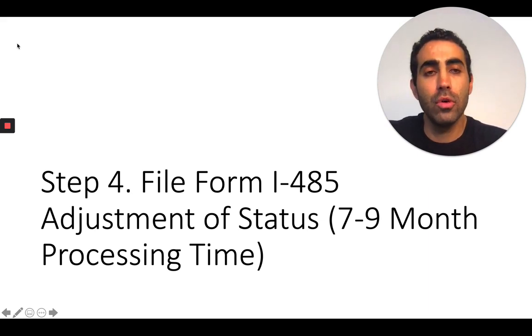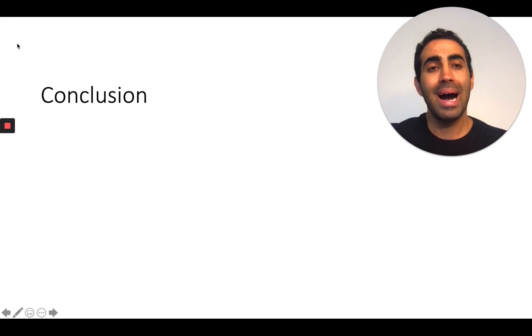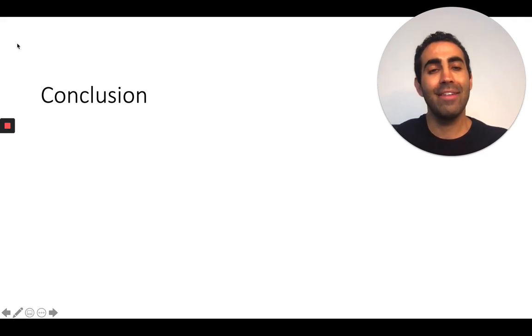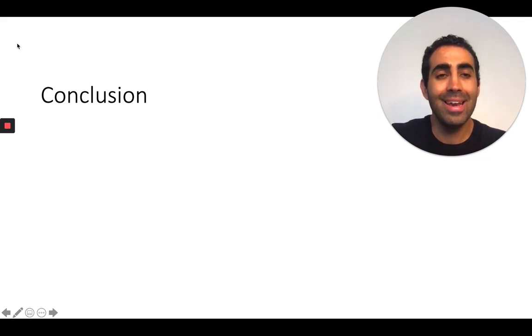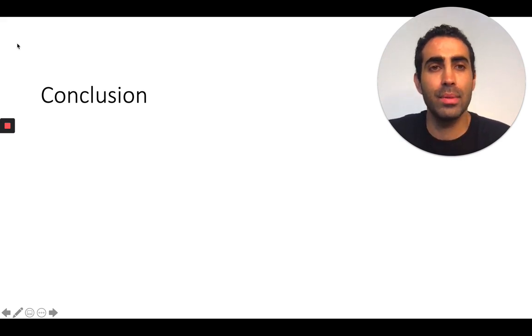So just as a quick overview and a recap, we have the form I-129F. That's the first form that gets filed, and that takes about 5 to 7 months to process. After the form I-129F, you have the DS-160, which takes another roughly 3 to 5 months. Then the foreign fiancé comes to the United States. Once they're in the United States, they have between 0 and 3 months to get married. And once the couple gets married, the next step is to file the adjustment of status, which is the form I-485, which takes 7 to 9 months to process.